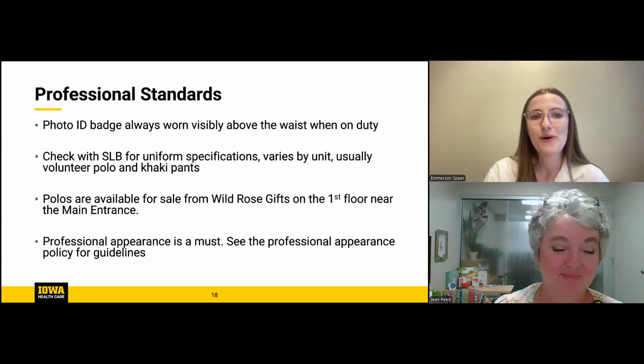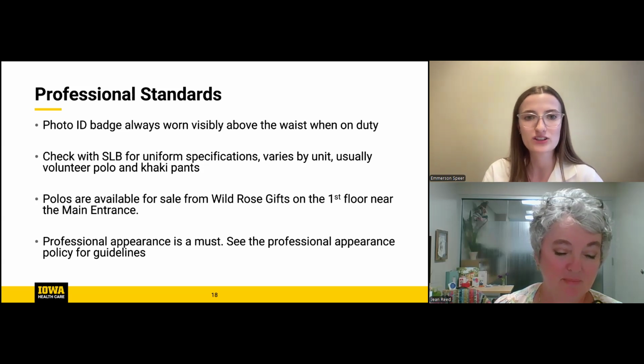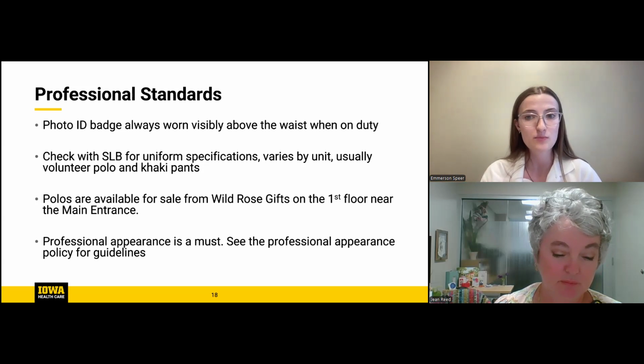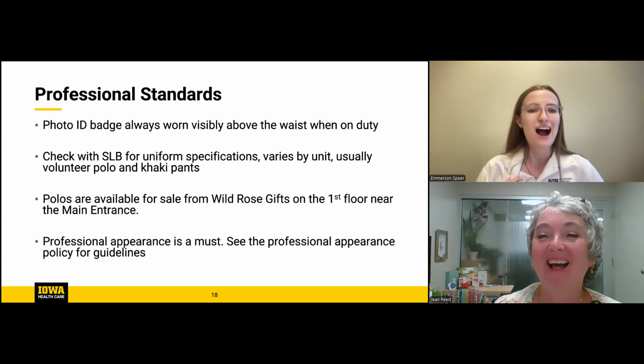All right, welcome back. We're now going to discuss volunteer performance, expectations, and conduct. Please review the professional appearance policy in the final pages of your volunteer handbook. We ask that you wear a uniform while you volunteer. The most popular uniform with students tends to be the polos and khaki pants. I've got one on right here, has our little logo right in the corner.